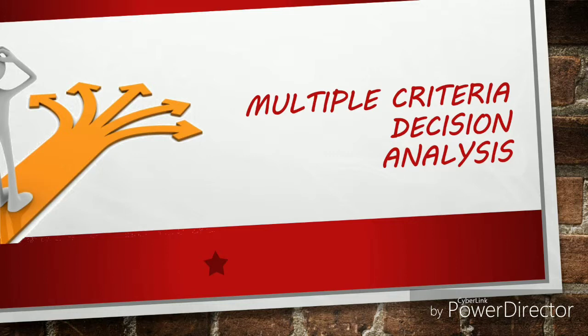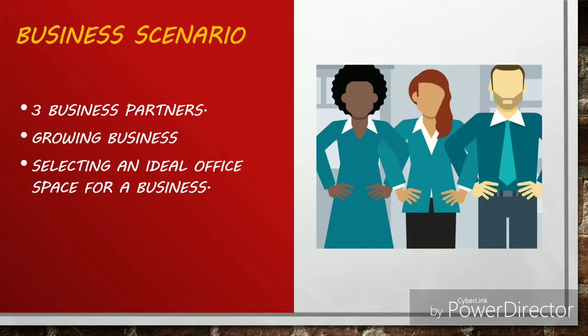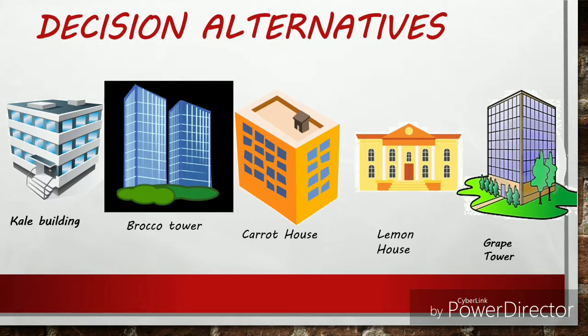So we are going to use a business scenario this time, and we have 3 business partners, like I'm showing you here. They have a growing business, and the decision they're going to be making at this point is selecting an ideal office to use for their business. First of all, you have your decision alternatives, and for our 3 businessmen and women, they have 5 alternatives at this point.